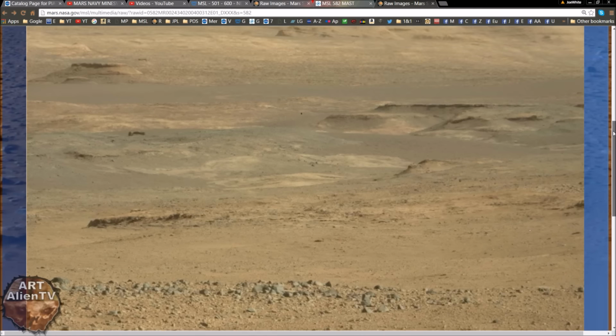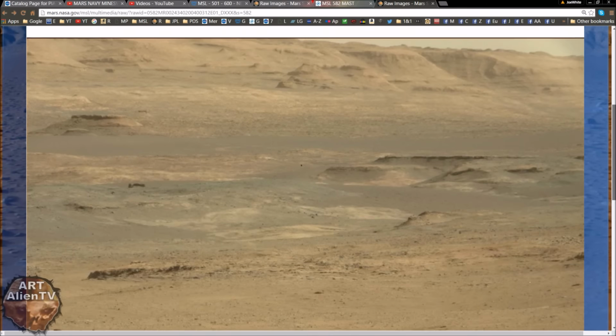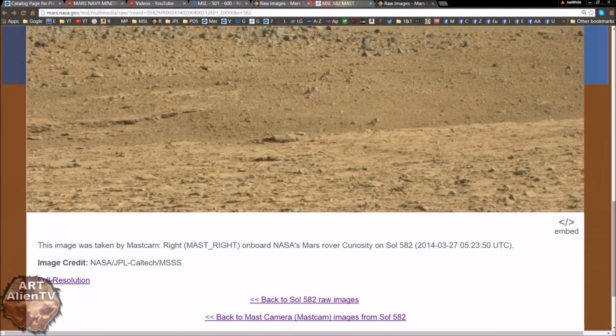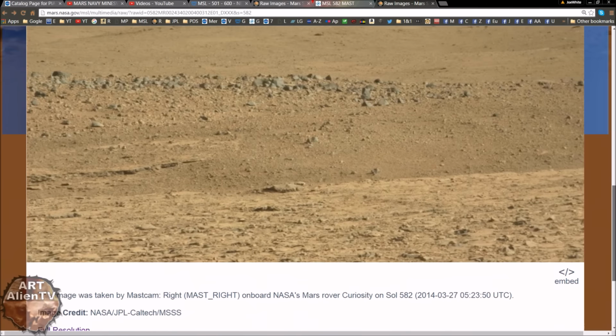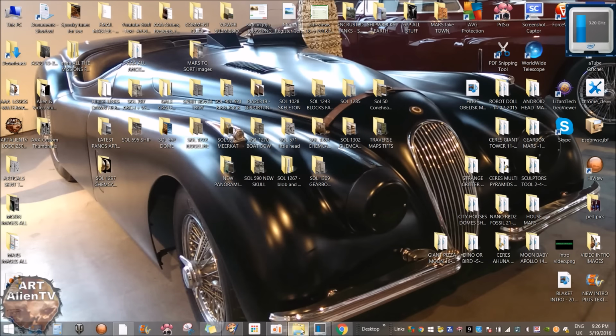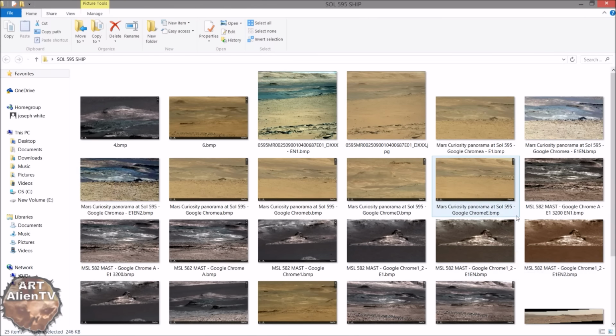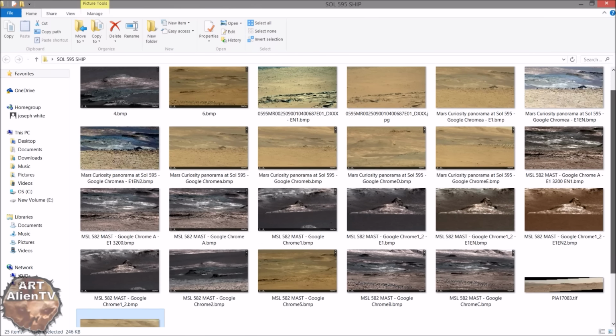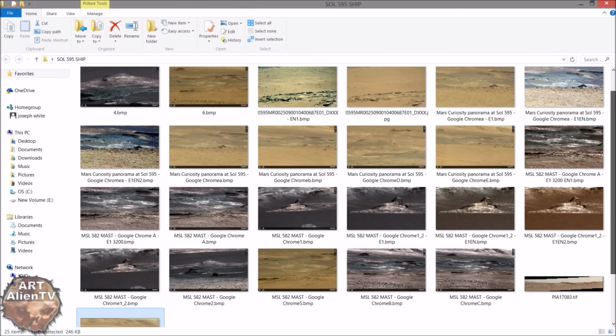Here's the raw image from the JPL site of that particular view. It was taken back in 2014, a couple of years back, and there it is. You can see it here. A boat structure here and another structure in front of it. So I'm not going to show you all my enhancements straight away, because I haven't done a lot of them yet. I've just done some very basic enhancements to start with, and I'll do a bit more work on the image and try to restore some detail, which I will then put in at the end of the video, like I normally do.